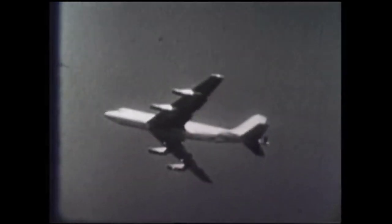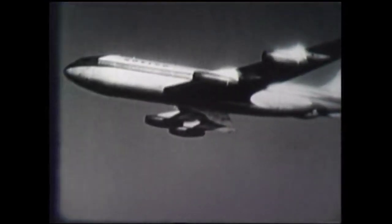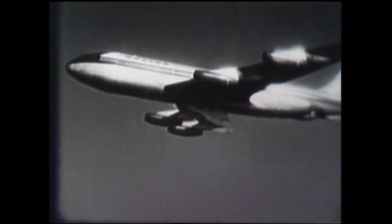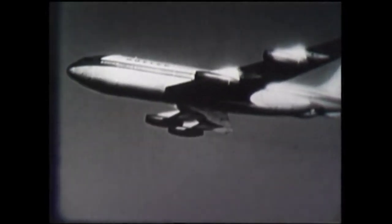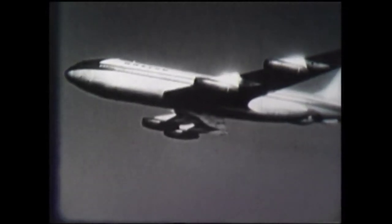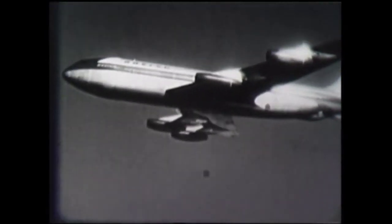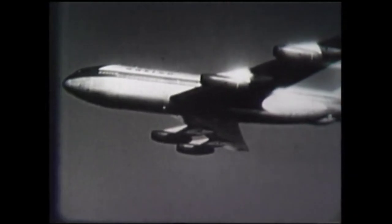This is the 707, Boeing's prototype jet airliner, capable of speeds and altitudes which will revolutionize commercial air travel. The production airliners will fly at high speeds and high altitudes for economical operation. The high altitudes require more fuselage pressure than present airplanes to maintain the passenger comfort level.